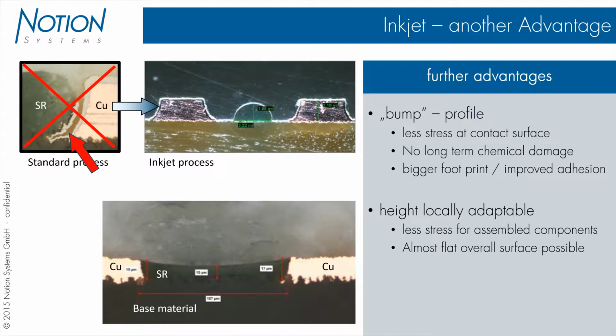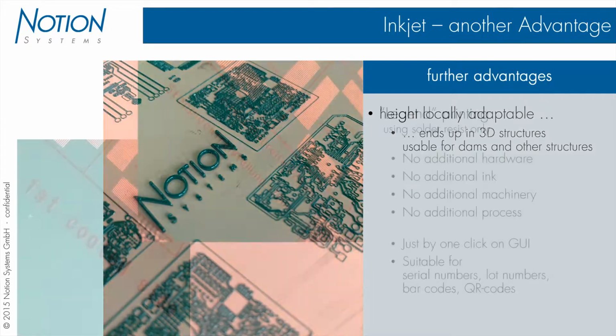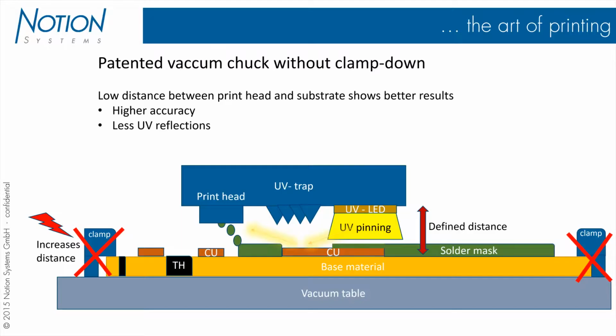So you can have it as close to universally flat. Alternatively, you can do 3D structures. You can build up, of course it would take a number of passes to do this, but you can build up the image to as high as you want. And therefore, you could actually skip legend by using 3D printing to form your serial numbers, lot numbers, QR codes, barcodes, all without any additional steps. There'd be additional printing steps, admittedly, but no other processes to be taken into consideration. And here's one of the key things.